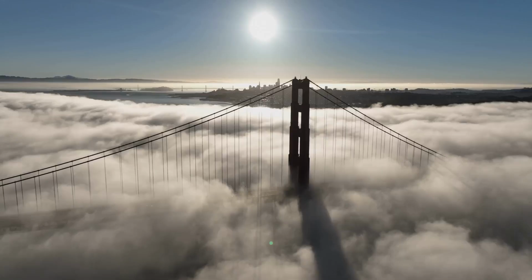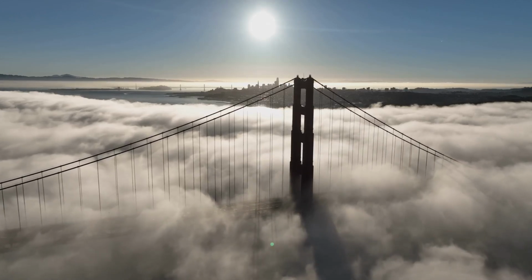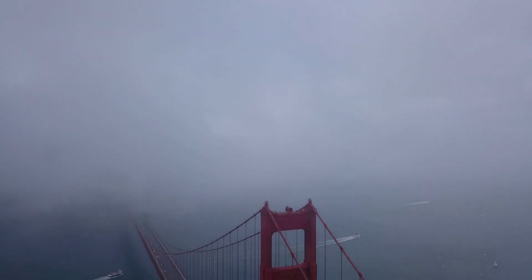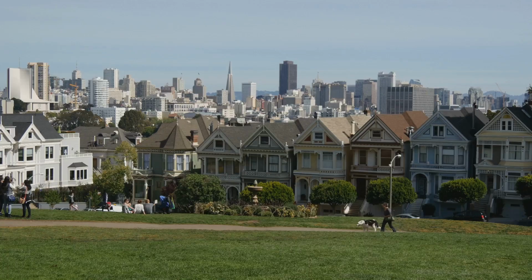Yep, Carl the Fog. He even has his own social media accounts, tweeting out foggy forecasts and moody pics of the Golden Gate Bridge. He's like the city's unofficial mascot, a reminder that even on the sunniest days, a little mystery is always lurking around the corner.